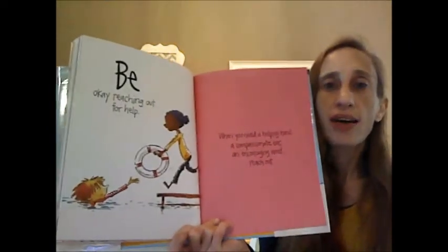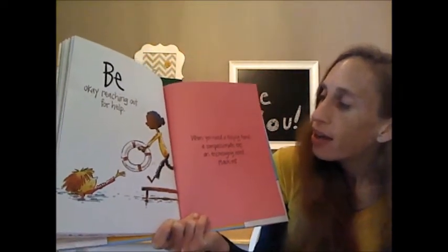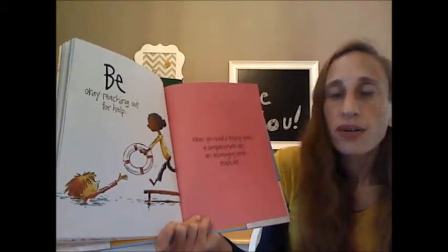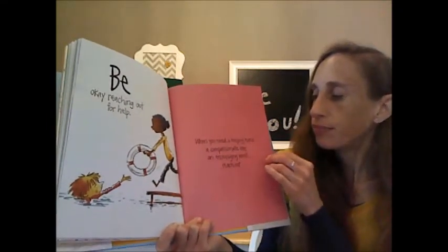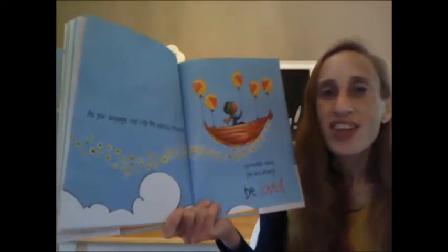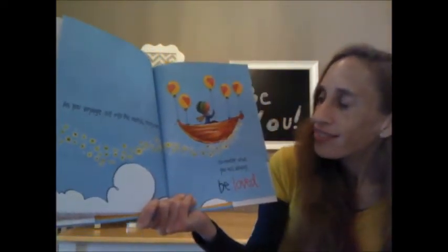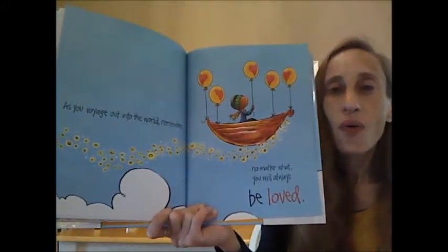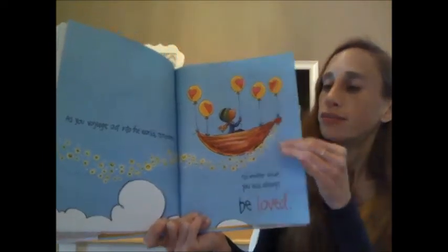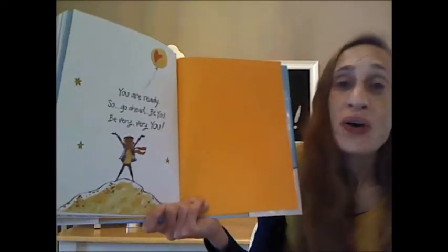Be okay reaching out for help. When you need a helping hand, a compassionate ear, an encouraging word, reach out. As you voyage out into the world, remember, no matter what, you will always be loved. You are ready. So, go ahead.